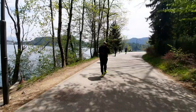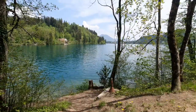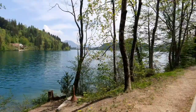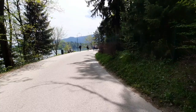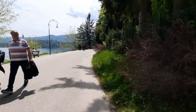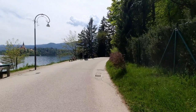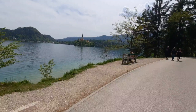Another fishing spot. But maybe not too many fishes here, because if people swim here, maybe it's not a good fishing spot. I don't know. I'm not a fisherman. Another nice view of the church and the lake and the island.